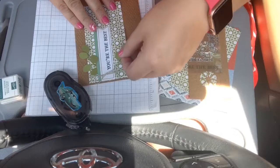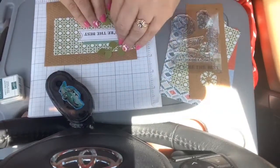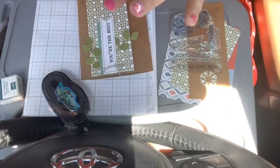Let's see. We're going to use another one of these guys that I should have slid underneath of here before I glued it down. Let's see if I can pick it up. Oh, I can. Look at that. And I think they added some sequins. Let's take a peek.